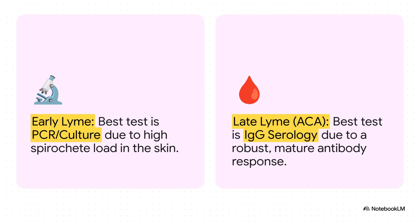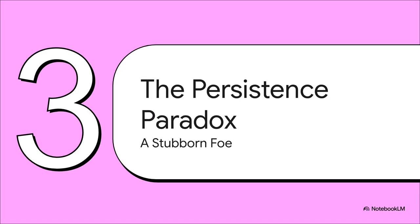But the antibody response throughout your whole body, it's overwhelming and absolutely definitive. So the right test to use is completely dependent on what stage of the disease you're in. Which brings us to a huge paradox at the heart of all this.